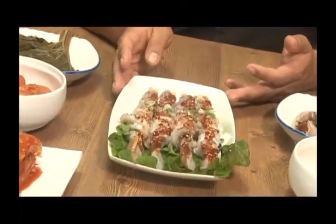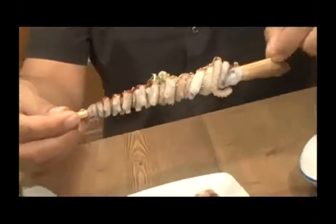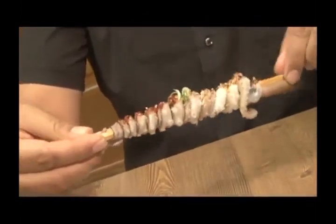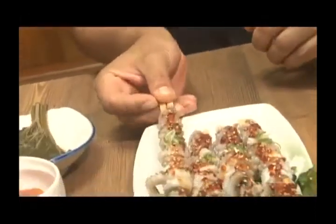Horong. It's a kind of skewer. It's skewered octopus. Look at that, it's nice. It's octopus which is rolled around a stick and grilled with the sauce on top of it.